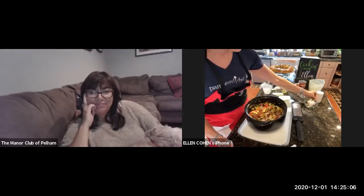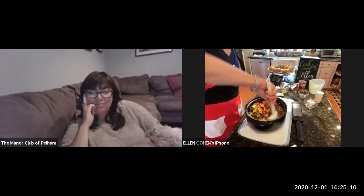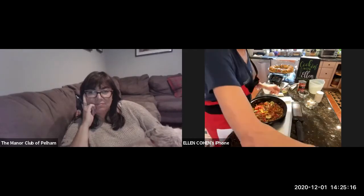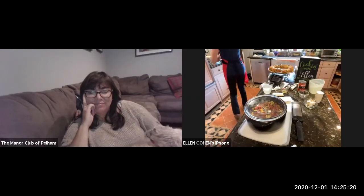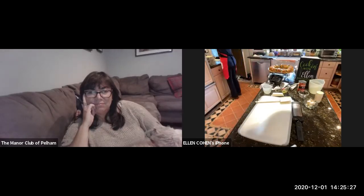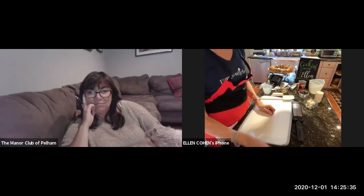Okay. All right. So now let's give this one more stir. And now it's going to go back into the microwave. And I am going to flip this again. One sec. Open. Oh, it is open. And it's going to go in for another 10 minutes. Okay, so now that's all set.